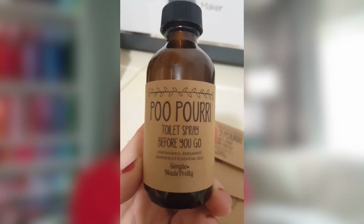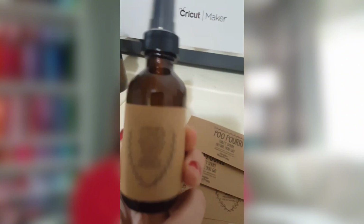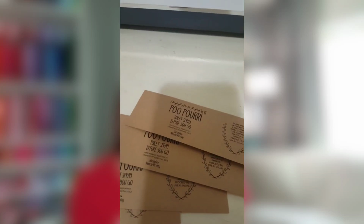Number 10 on my most popular handmade gifts that are under $5 is a homemade Poo-Pourri spray. I know this sounds weird, but I made these one year for all of my friends and family, and I even made a little label to go on them. And the only thing that I paid for was the little amber spray bottle, which when you calculate the cost was still under $5 per person.